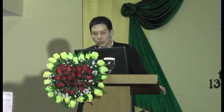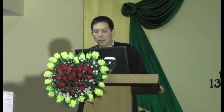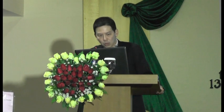I will end up with this one because, as we know, currently there are two treatment strategies for treating patients suffering from chronic hepatitis B. One is pegylated interferon, which is an immunomodulating agent. You can see that it is a finite duration of treatment, and currently we recommend a 48-week treatment duration.